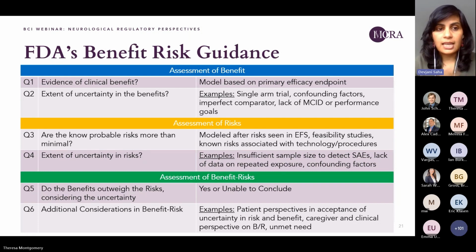So for the benefit section, the first question is evidence of clinical benefit. You don't have the data, understandably, but you would have had to model, you would have had to identify your primary effectiveness endpoint and put together statistical sample size considerations. So based on that, you can model your clinical benefit based on your primary effectiveness endpoint. And then you need to dive into the uncertainty and the benefits. And what that means is really looking at your clinical trial design. What are some of the uncertainties?